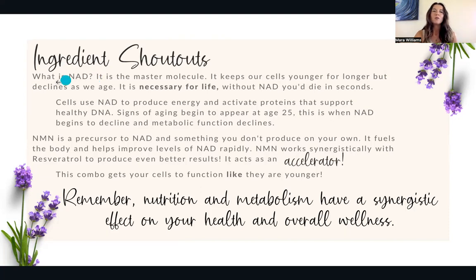All right. What is NAD? It is the master molecule. ATP is what we have most of in our body, and then the second most abundant molecule in our body is NAD, but it declines with age. What is its role? It keeps your cells younger for longer. Like I said, it declines with age. It is absolutely necessary for life. Without NAD, we would literally die within seconds. Cells use NAD to produce energy and activate proteins that support healthy DNA.